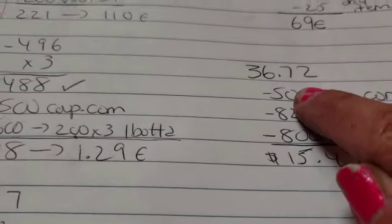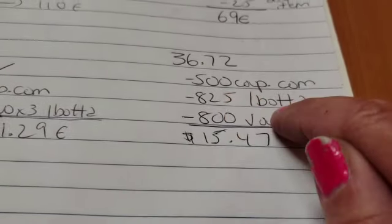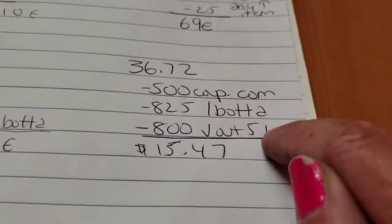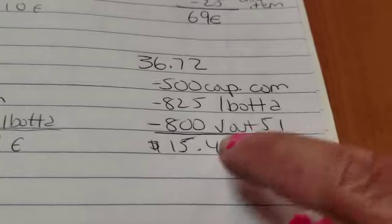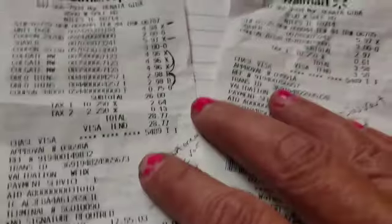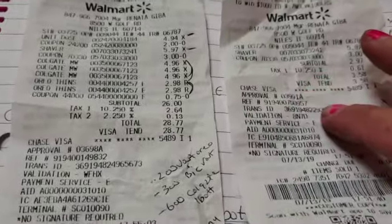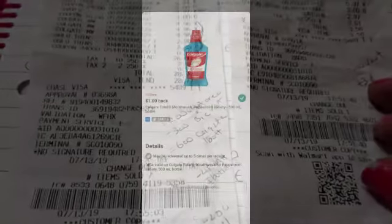So our total was like $36.72. Again, the $5 from coupons.com, $8.25 from Ibotta, and $8 from Checkout 51 came to $15.47. And here's our receipts. I mean, we did one of the big ones separate because, you know, sometimes I get the wrong one, so I just want to make sure it's the right one. So score.